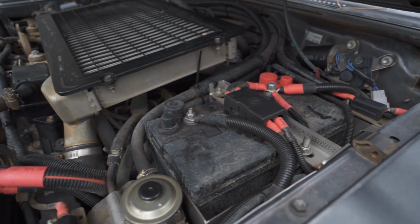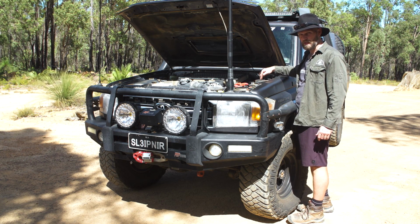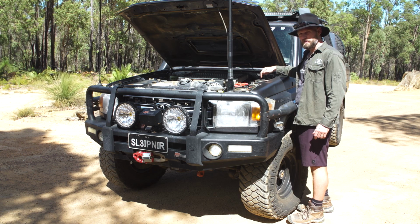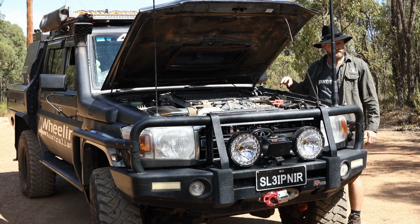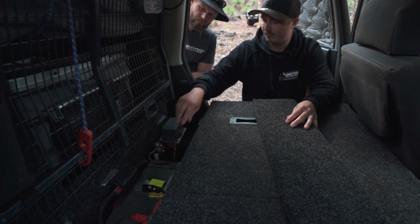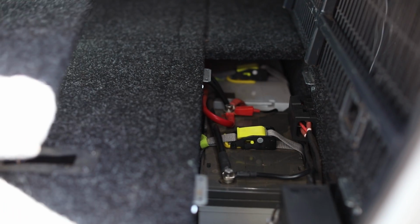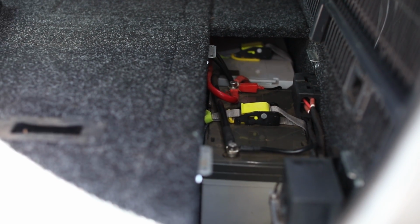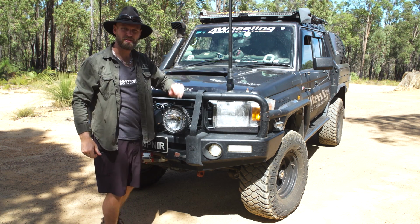And may I add, do not put your second battery in the engine bay. I cook a lot of batteries sitting right here. That is not good for a long range tourer. Put that battery instead closer to the source of where the power is needed. So for example, the reason why you would have a secondary battery or a house battery, as it were, is to power your fridge.